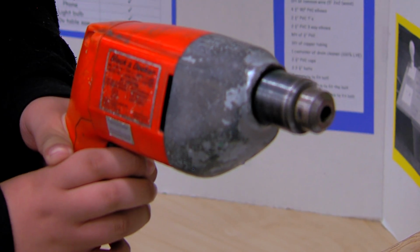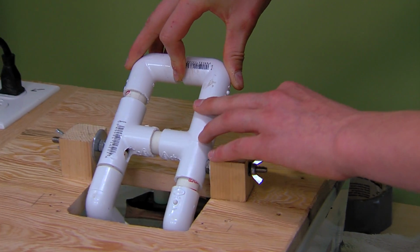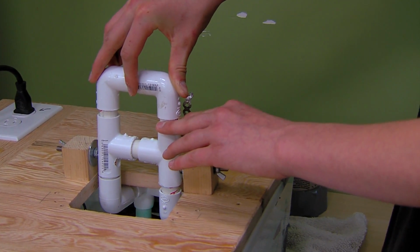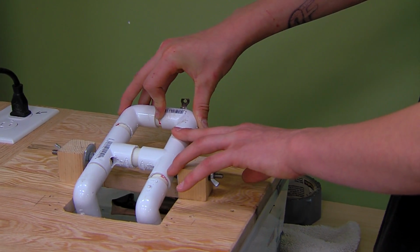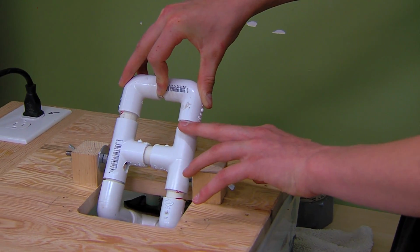So, our project allows us to regulate how much power any appliance is receiving. So in our case, we are using a common household drill, which we can regulate to go as slow or as fast as we want.